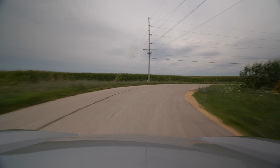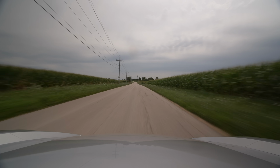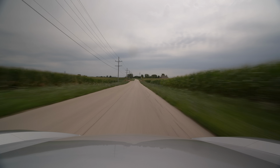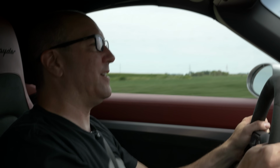Oh, listen to that engine. Oh, that sounds amazing. Oh, jeez. Oh, yeah. 4-liter, 8,000 RPM. That is a hard recipe to argue with, Mark.